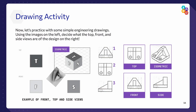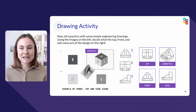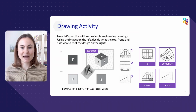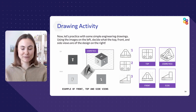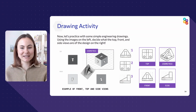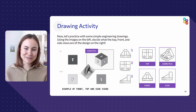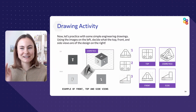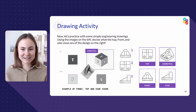Okay, so we have a little activity here so we can practice some engineering drawings and using the different views. The image on the left here goes over what the top, front, and side views of a cube would be. For example, the front view shows a depiction as if your eye is only viewing the cube directly from the front. Like a can of Pringles viewed from the top would look like a circle, but viewed from the side, it looks like a rectangle. So kind of use that visualization, and we have a little practice activity here.